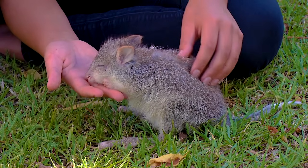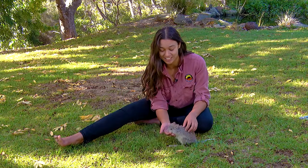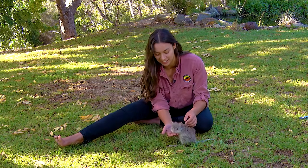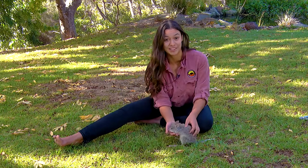The third reason that I love this little guy is when he gets grumpy, he makes the cutest little grunting noise. He almost sounds like a baby piglet. And this is him asking me to toilet him, feed him, or even just give him a bit of a cuddle.